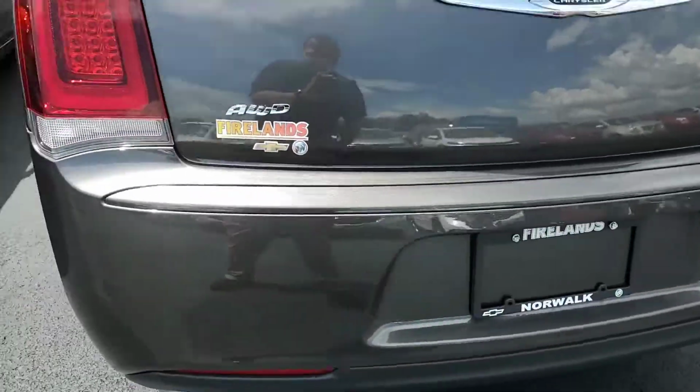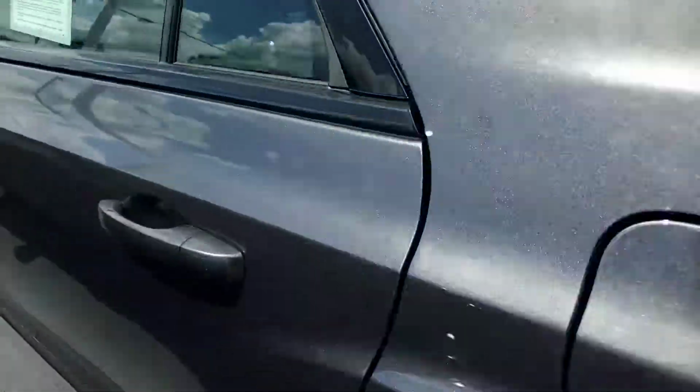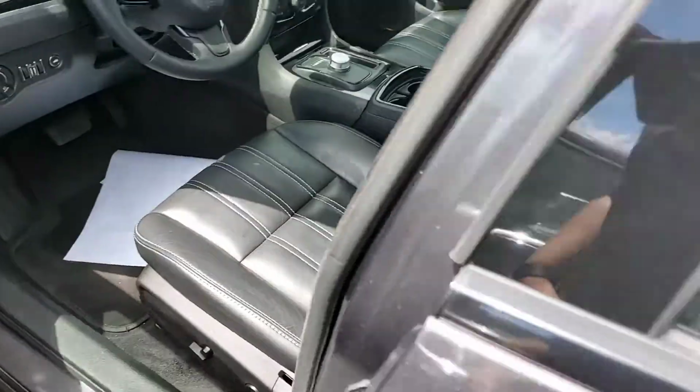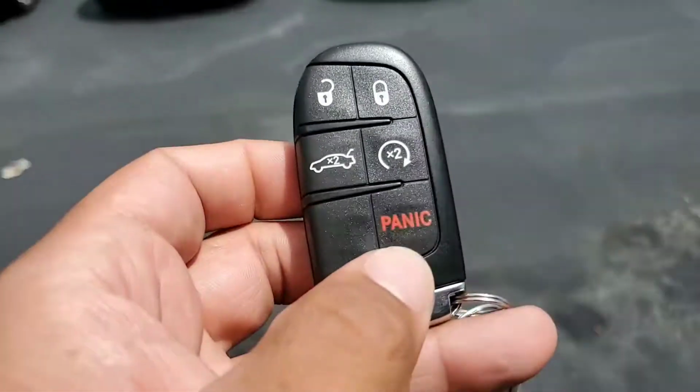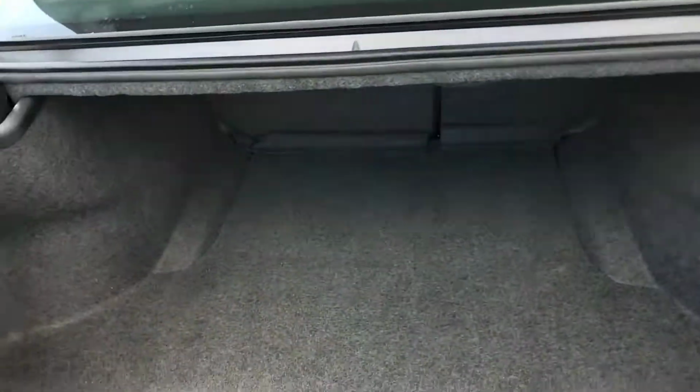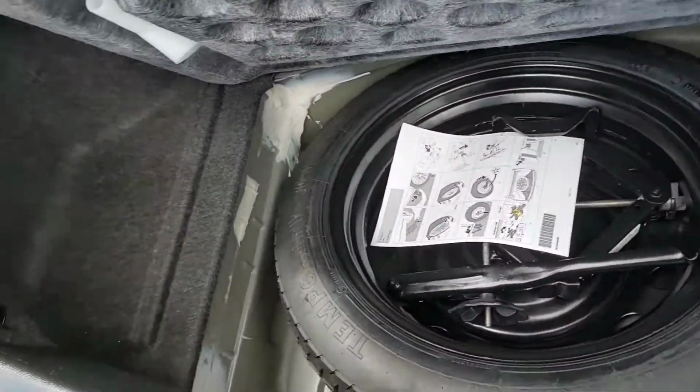Reverse camera back there. Get the key fob for you. There's remote start, and it's got an automatic trunk button. Very, very spacious trunk area with the 60-40 split right there on the back seat. Spare tire underneath.